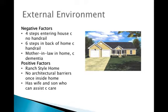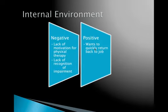As far as how Marc is doing internally, the negative factors are that he has a lack of motivation for physical therapy, and then he has a lack of recognition of his impairment. Positive factors is that Marc wants to quickly return back to his job, so hopefully the physical therapist can use that to motivate him.